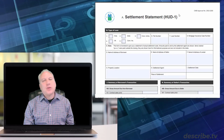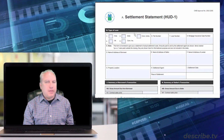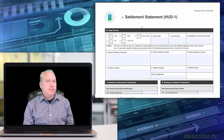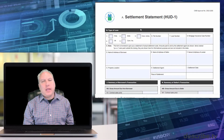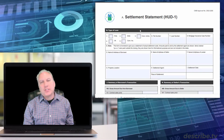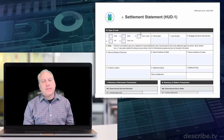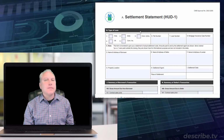So what is a settlement statement or an escrow statement, and why is it important in a real estate transaction? You may have seen what's called a HUD-1 or a settlement statement in a real estate purchase, but you may not be aware that this is the most important document in arranging the figures and numbers in your real estate purchase or even a sale.